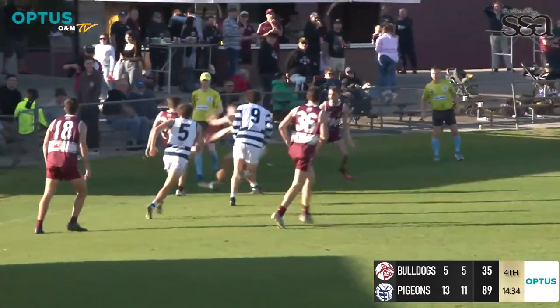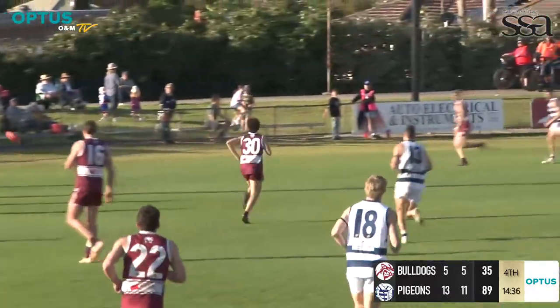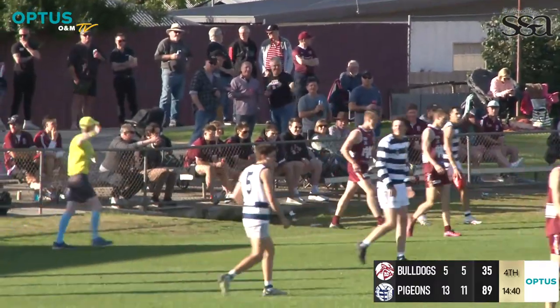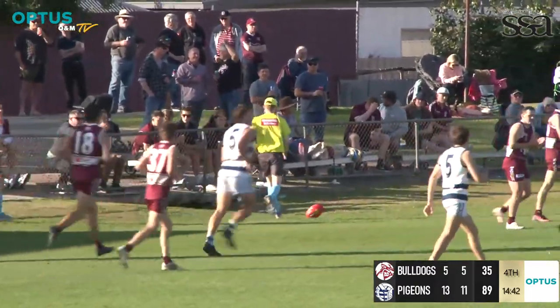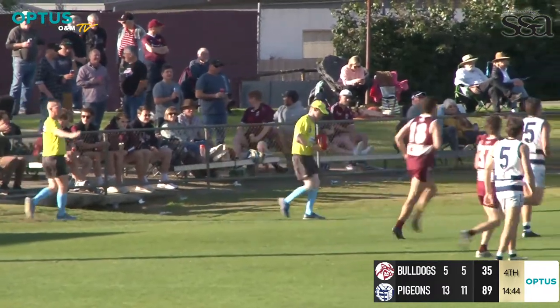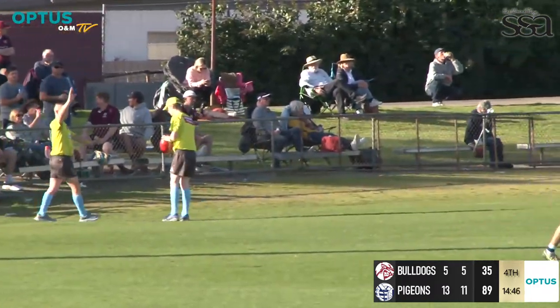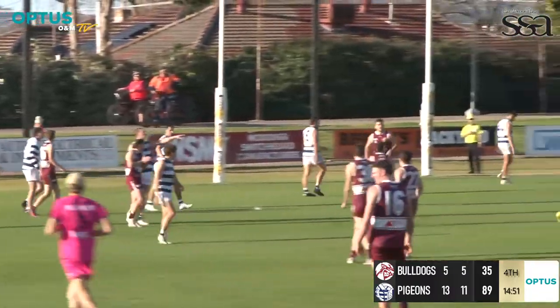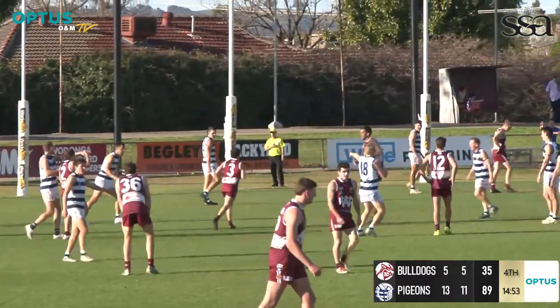Kicks to half forward. Oscar Wilding over his head. Kitching's been okay today. Left foot kick inside 50. Awful bounce. Masters just runs it over the boundary line. Throw in. We've played around 15 minutes on the Macca's time clock. Fourth quarter action for APCO Wangaratta. On our Worklocker Wangaratta scoreboard, it is a 53-point margin to the way of the Pigeons.